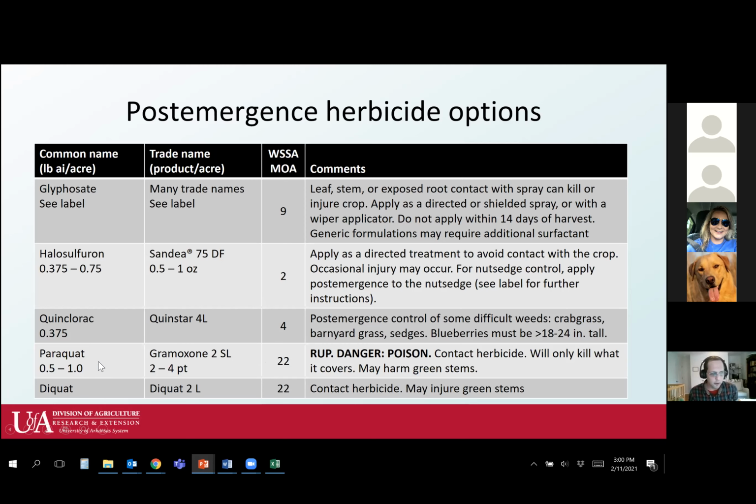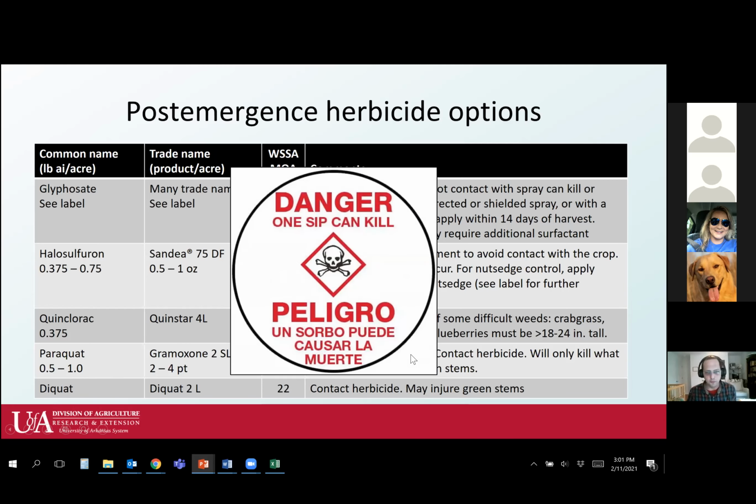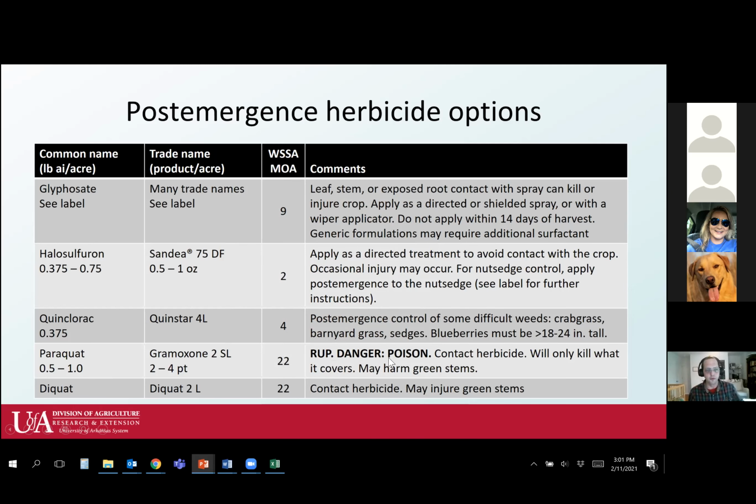And I want to mention that paraquat is a restricted use pesticide, meaning it requires you to be a licensed applicator. Its signal word is danger, poison. And you actually need to go through specific training now if you want to use paraquat on your farm. They've increased the labeling on every container now to say "Danger, 1 sip can kill," because people weren't convinced when you just called it danger poison. So if you're using paraquat, just be aware there's a lot more restrictions on how to safely use it and safely store it.